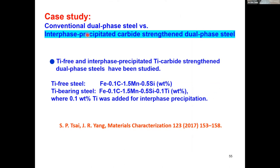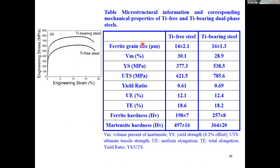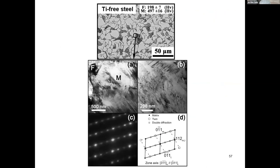Okay, through this concept, we try to produce interface carbide strengthened dual phase steel. And we do that. So here we have a counterpart: this steel without titanium, and this steel with titanium. And you will see we designed the ferrite with nearly the same size, and also martensite with nearly the same volume fraction. And you will see the titanium bearing steel has high yield strength, high UTS. And how about the elongation? Elongation is nearly the same as compared to the titanium free one. So I think it's an advantage to produce this interface precipitation dual phase steel.